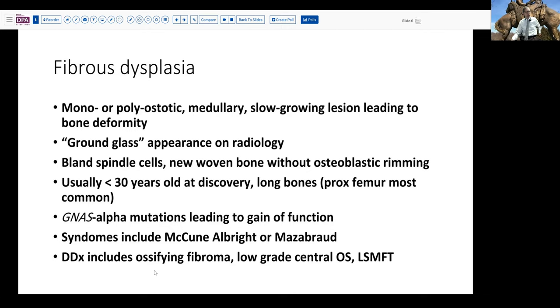The differential diagnosis, as I've mentioned, includes ossifying fibroma, although this is usually more of a cortical lesion, a low-grade central osteosarcoma, and in some patients, so-called liposclerosing myxofibrous tumor, which also is very characteristic for this proximal femur location.